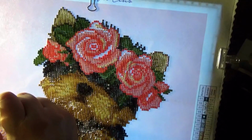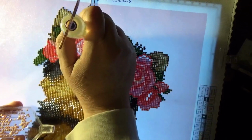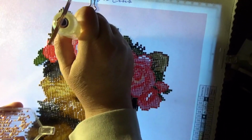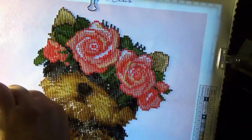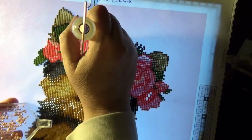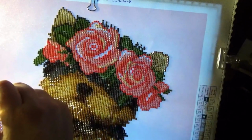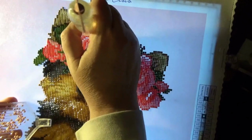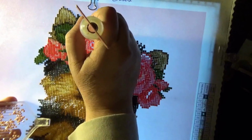So yes, I did place an order, 2 orders as a matter of fact, on the same day. I had placed an order, then got a coupon, and I said, well, I can't let this coupon go. I've got to use it. So that's when I bought some extra goodies. I bought some goodies for my hubby for his diamond painting.